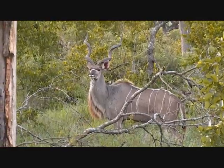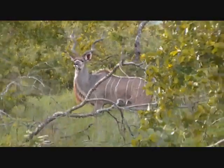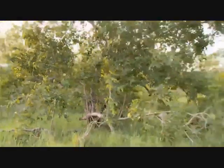The other boy is hidden behind some bushes. Bye bye, kudu bulls. Thank you for your appearance and your time.